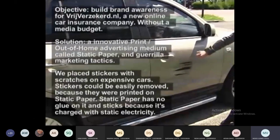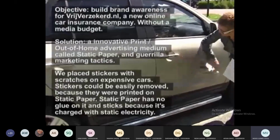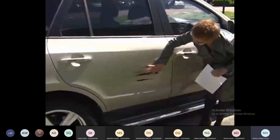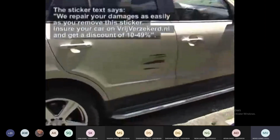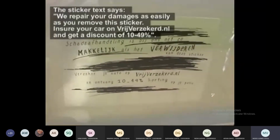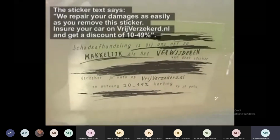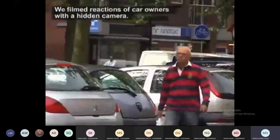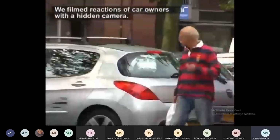So this is our again interesting thing. So there's this static papers, static papers on which this insurance company says that okay, we repair your damages as easily as you remove the sticker. And then they got the sticker everywhere and they filmed the people.